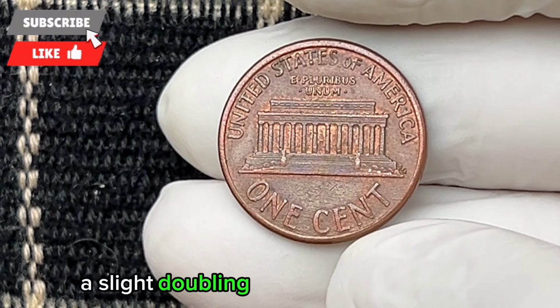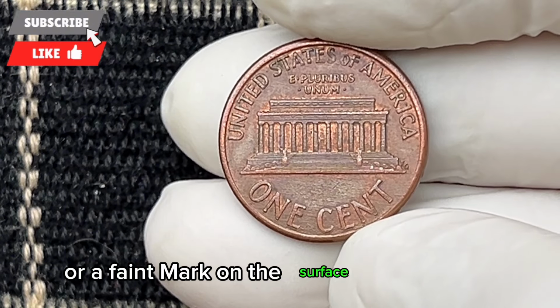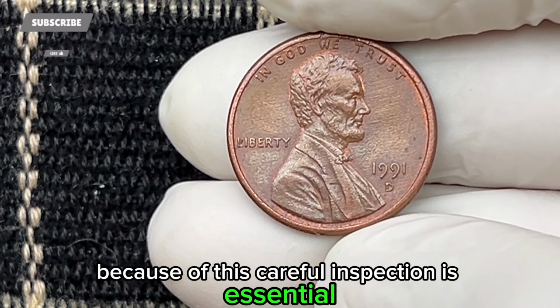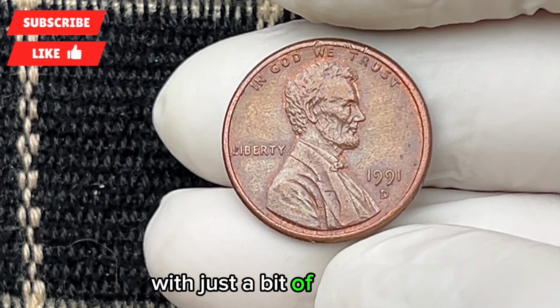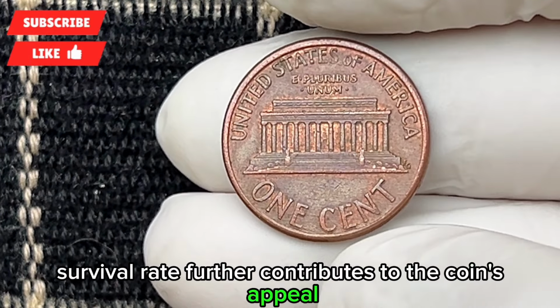A slight doubling in the date or lettering, a minor alignment issue, or a faint mark on the surface may only be visible under magnification. Because of this, careful inspection is essential. A coin that seems ordinary at first glance might reveal a rare and collectible trait with just a bit of attention. Survival rate further contributes to the coin's appeal.